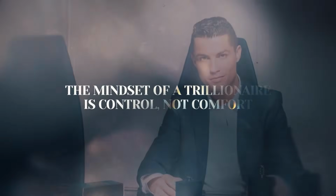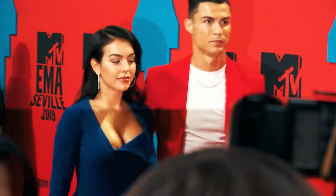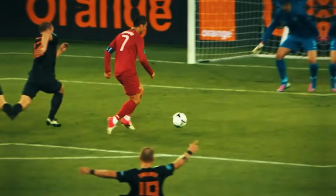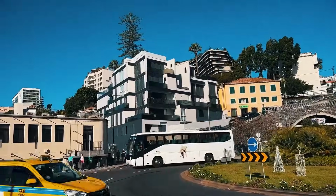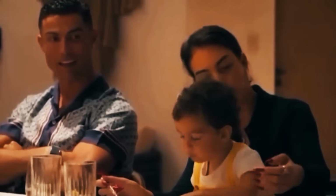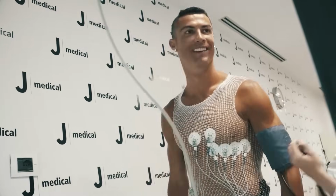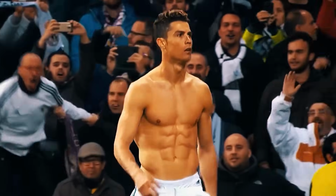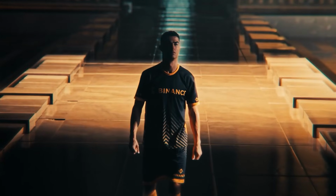Cristiano Ronaldo's life is not just a set of expensive toys. It is a demonstration of what obsession looks like if it paid off to the maximum. He built an empire with his feet, fueled it with discipline, and turned it into art. He lives in homes that look like museums. He drives machines that sound like thunder. He eats breakfast under the monitoring of sensors while a team of chefs adjusts food to his analyses. This is not luck. This is design. This is control. This is his trillionaire lifestyle.